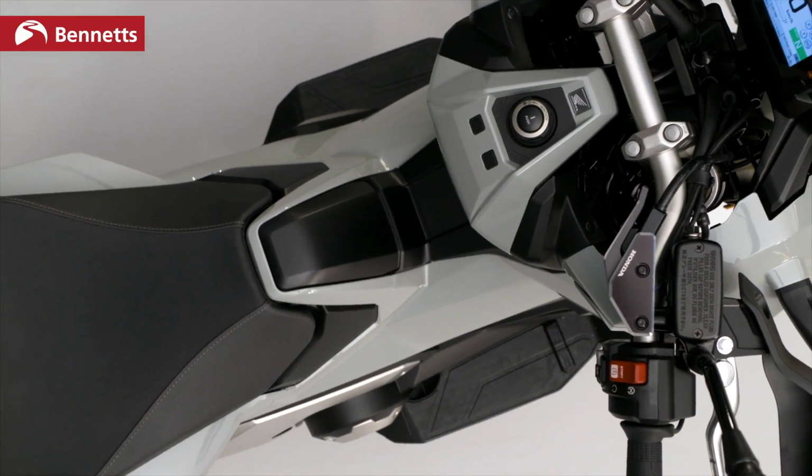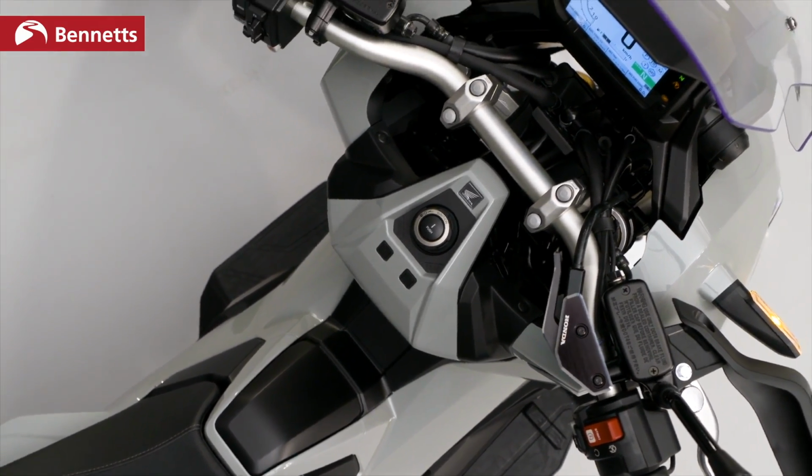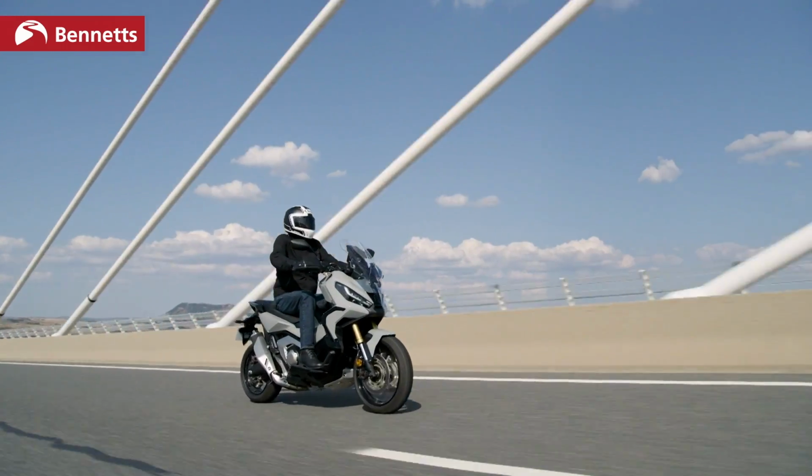At 78.5 miles per gallon, the fuel economy is still a strong selling point, giving the bike a range of up to 227 miles from the 13.2 litres in the tank.